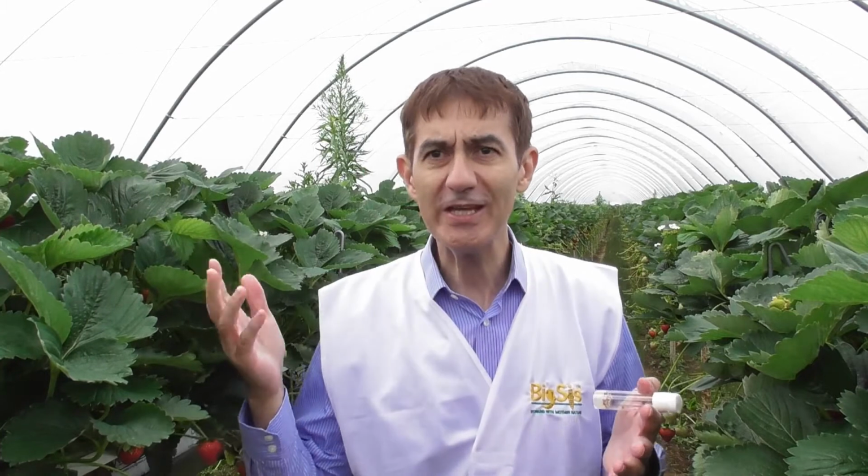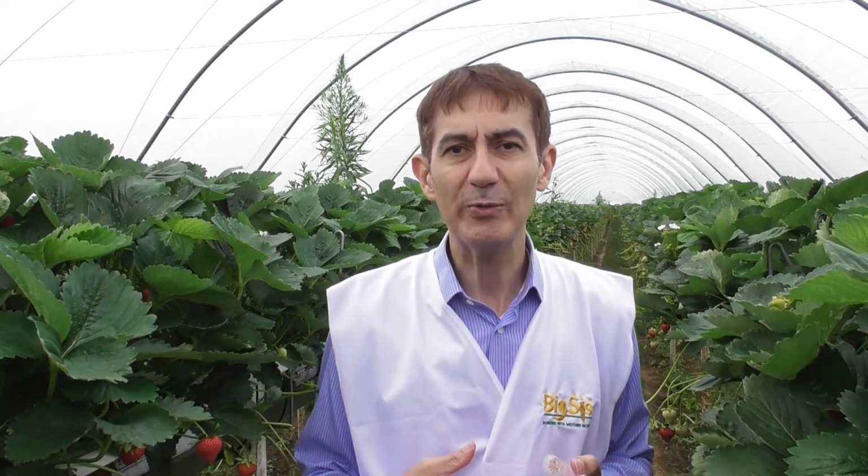We're here in our strawberry field in Kent conducting our spotted wing drosophila control trial, and this is our second update for this trial. As you can see, the strawberry plants have grown taller and they are now at different stages of ripeness. So as well as the greener or whiter strawberries, there are these juicy red ones ready for harvesting, and harvesting's been underway for 2 or 3 weeks now on this site.